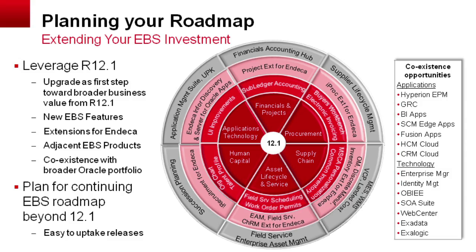So now I'll ask, what does Oracle do to ensure that an eBusiness Suite customer has success in upgrading? Sure.